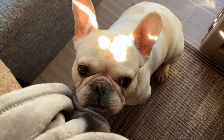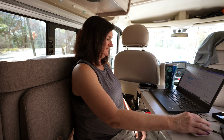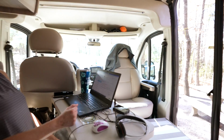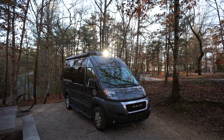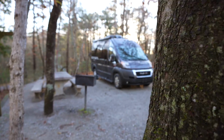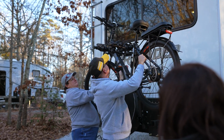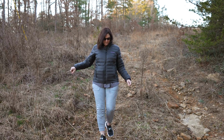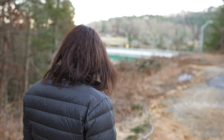Say doggo, Keanu, say hey. Yeah. And action. How is your workstation working out? It's great. Yeah? Yeah, look at the view. Are you working from home? Which way? This way? Nope. Oh, this way? Yep.